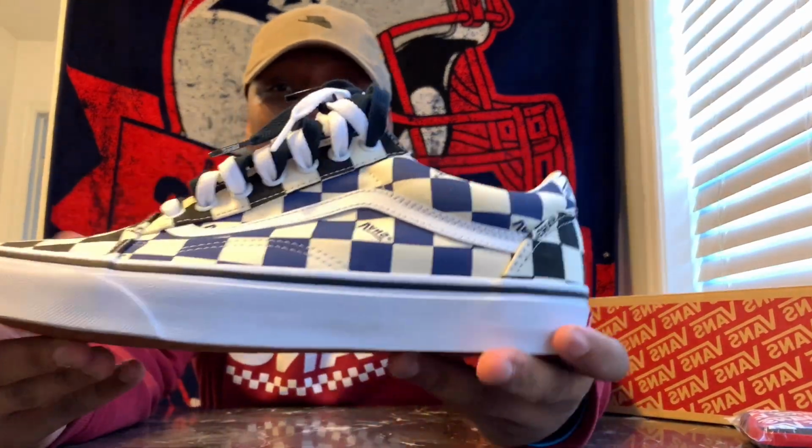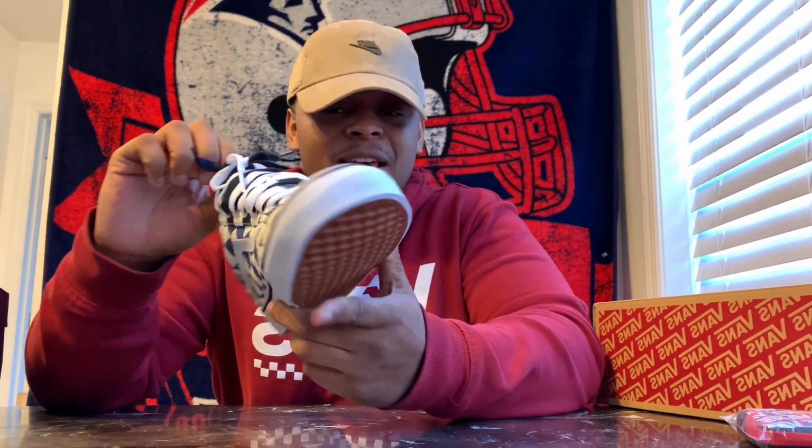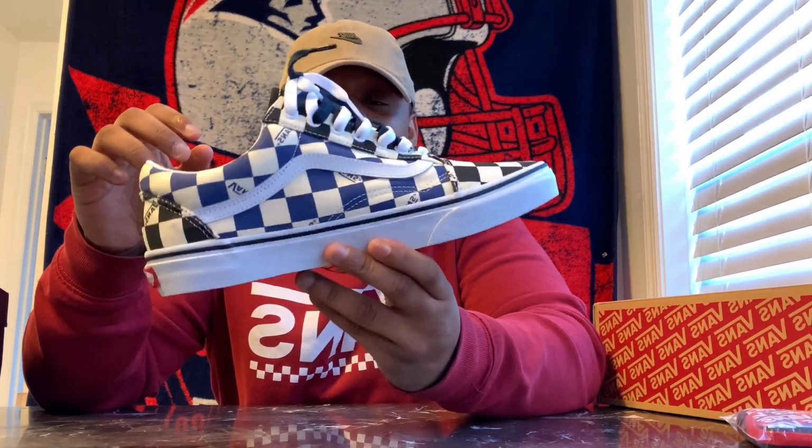When I tell y'all, this is probably one of the most fire pair of Vans I've seen in a hot minute. These Vans are hard. I'm really digging this pair. This colorway is sick. I've wanted a pair of checkered Vans for a while. I could just never find the right pair. And I finally found a good pair.